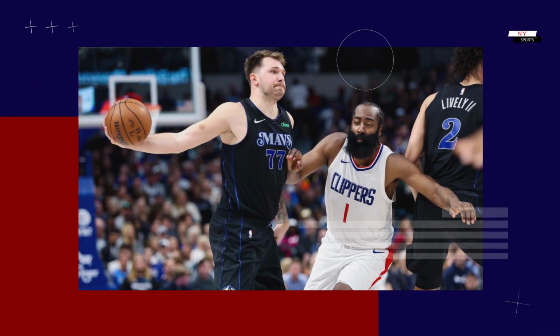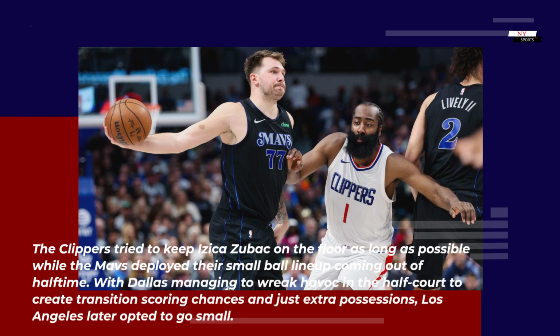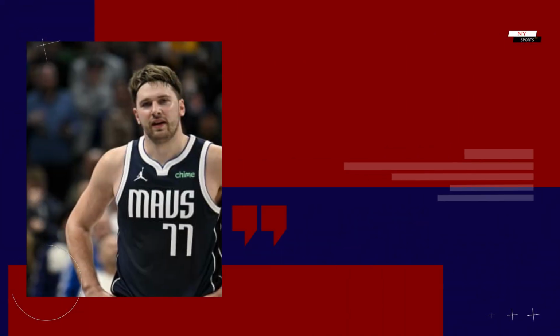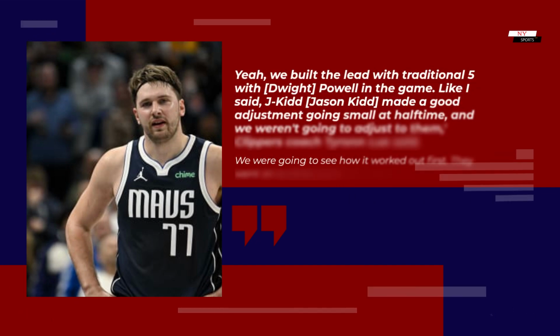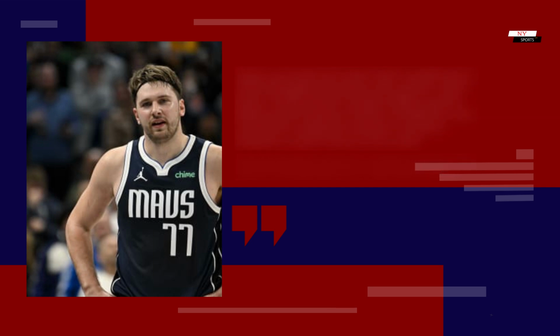The Clippers tried to keep Isaac Zubac on the floor as long as possible while the Mavs deployed their small ball lineup coming out of halftime. With Dallas managing to wreak havoc in the half-court to create transition scoring chances and extra possessions, Los Angeles later opted to go small. "Yeah, we built the lead with a traditional five with Dwight Powell in the game. Like I said, Jason Kidd made a good adjustment going small at halftime, and we weren't going to adjust to them," Clippers coach Tyronn Lue said. "We were going to see how it worked out first. They went on a pretty good run, made some shots."